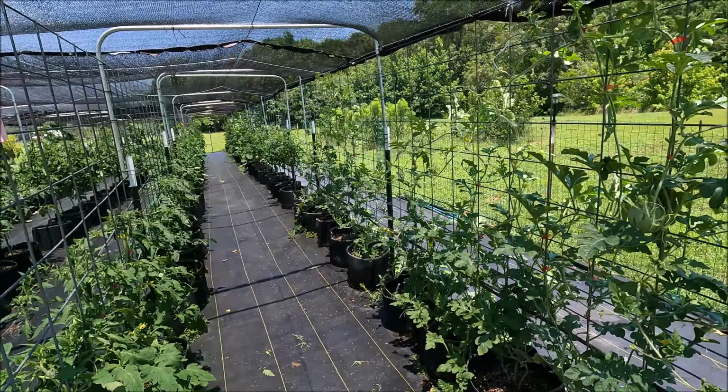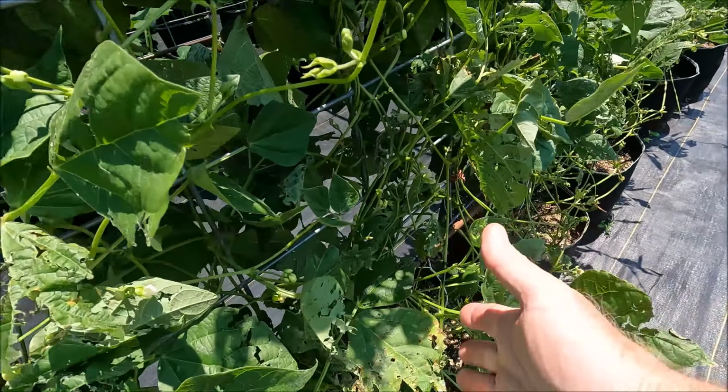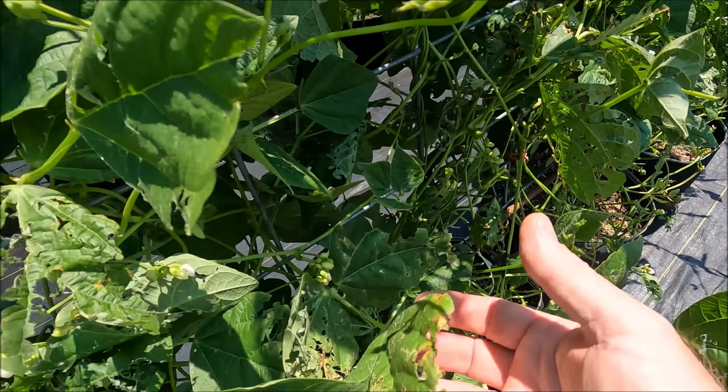These are the Vortex pole beans. I've got 10 grow bags along this trellis here. And they're doing great, except for last night's heavy thunderstorm. Look at this. It tore the leaves all to dickens everywhere. The pole beans took the worst of it.